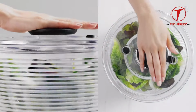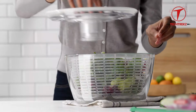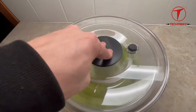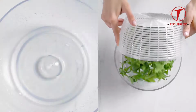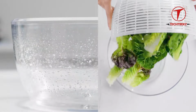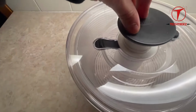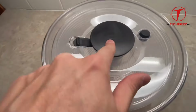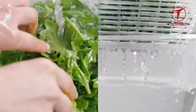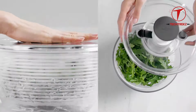The OXO Good Grips Salad Spinner makes drying lettuce a breeze. Its patented pump mechanism spins greens dry with just one hand, and a brake button stops the rotation for easy unloading. The soft, non-slip knob locks for storage, while the wide, non-slip base keeps the bowl steady on your counter. The elegant, clear bowl doubles as a serving dish, and the basket can be used as a separate colander.